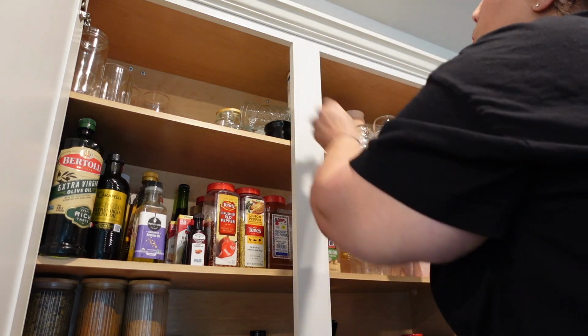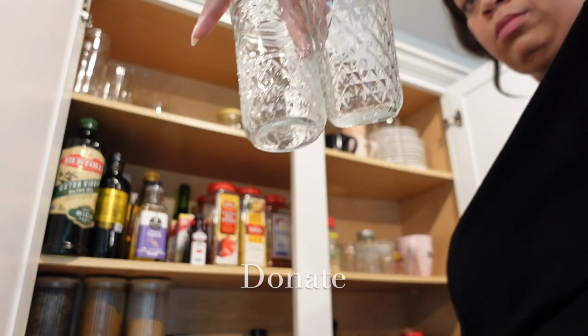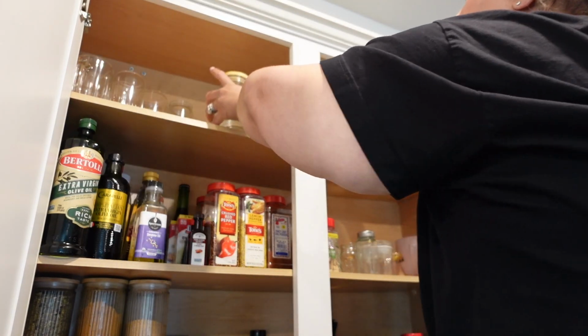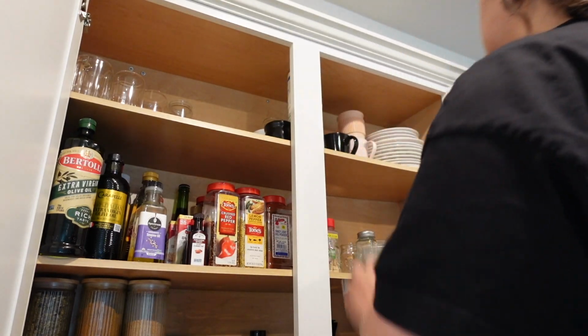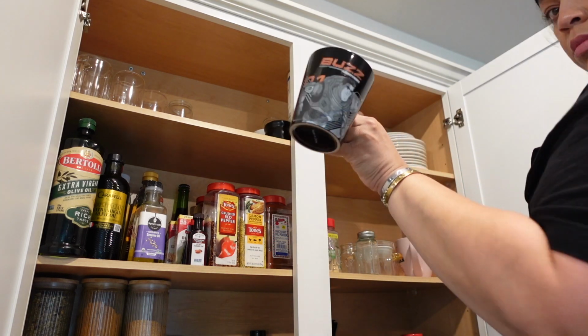Now I normally keep up here the smoothie glasses and sometimes maybe a favorite mug that my older boys don't want the younger ones to get to. So that's what's up here, and maybe my gravy bowls and my dessert plates. That's what I keep at the top of this cabinet. Now, all I have to do is organize everything, like I said, and then just clean it up a little bit, and that's it.